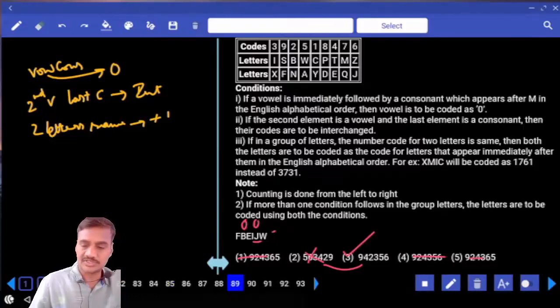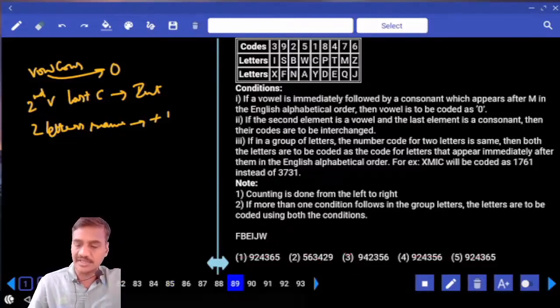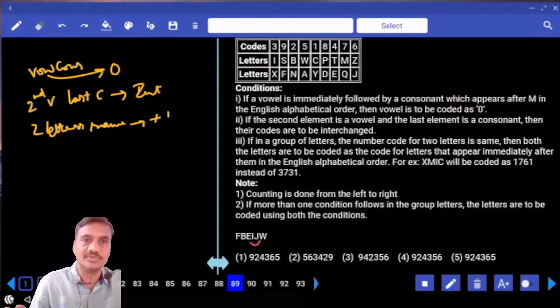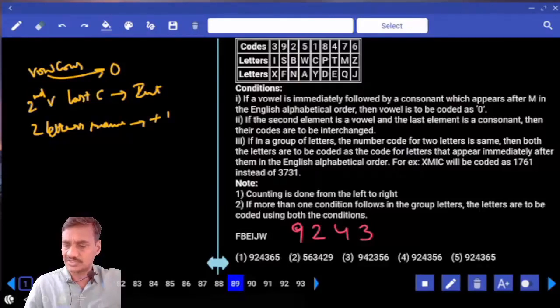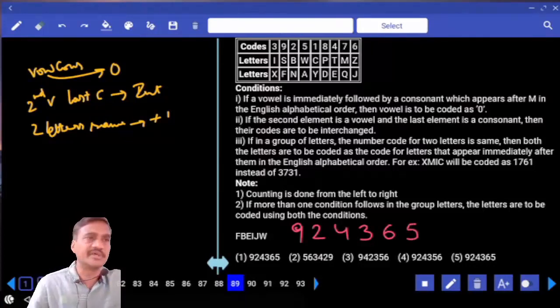Is it clear? Then the next one, 89. Now in this 89, FBE, then after the vowel I, after the vowel there is a vowel, after the vowel there is J. J is not a consonant which is after M, hence the first condition is ruled out, and the second is a vowel, that's also ruled out. Then directly FBE. What is the F code? My F code is 9, and B's code is 2, E is 4, I is 3, J's code is 6, and W is 5. Now none of the letter codes repeat, and it's directly 924365.